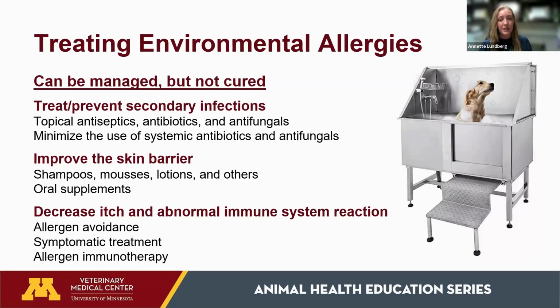The goal of this is, especially for an animal who is really prone to these secondary infections, we want to try to minimize the amount of systemic, so oral or injectable, antibiotics or antifungals that their body has to be exposed to. We also want to improve the skin barrier, so make the skin more resilient to allergens and secondary infection. And that can look like a number of things, including various shampoos, mousses, lotions, and oral supplementations. Even things like wiping off an animal's paws when they come in from outside can help to mechanically remove those allergens so that they're not sitting on the skin.